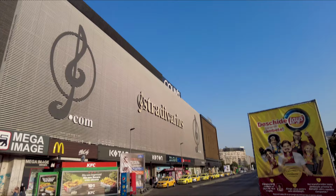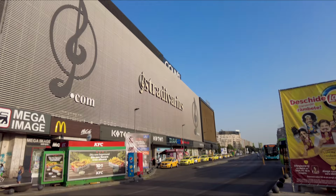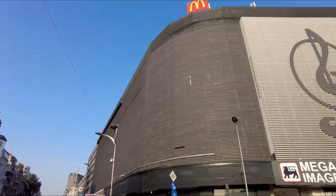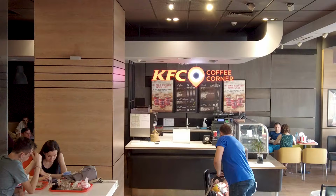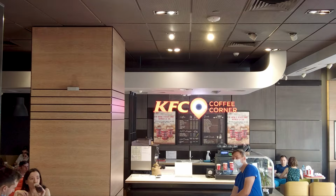All right, I'm checking out the Unirea Mall. Going to find some dinner in here and then walk back to the hotel. It's about a kilometer and a half still to get back to the DoubleTree, but still enough hours in the day that I'd like to see more of the city by foot. So we definitely don't have this in North America, the KFC coffee corner. If you're looking to come to a chicken restaurant for a cup of coffee, you'll find it here.